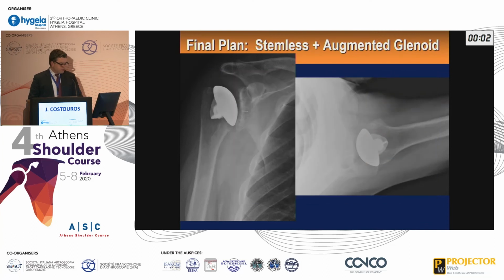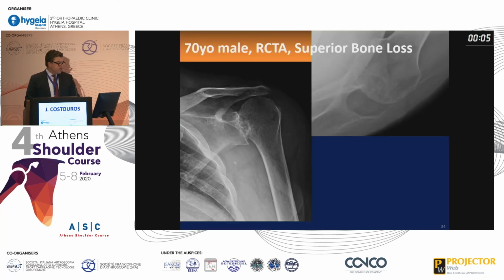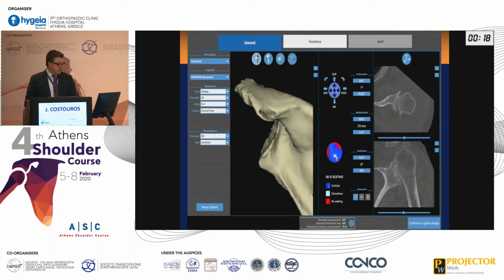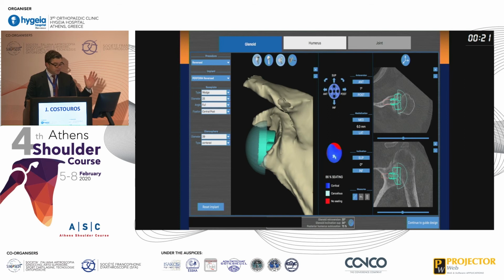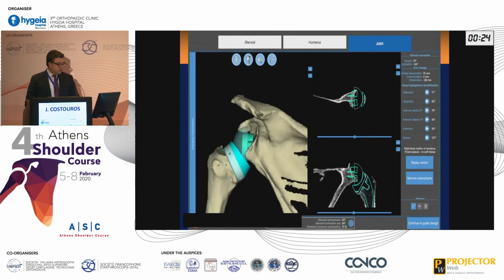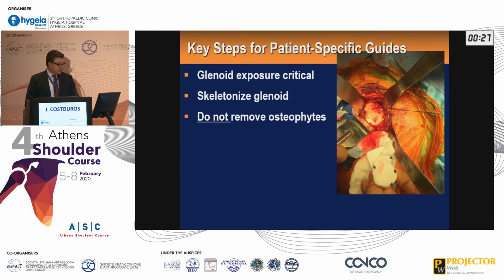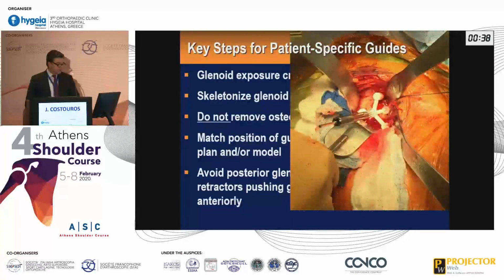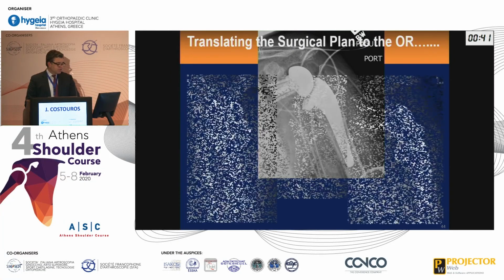So in the interest of time, we're going to skip forward a little bit and get to the end. Different patient here, 70-year-old female, superior bone loss, cuff tear arthropathy, and proximal migration. And we're going through the surgical plan once again. This patient had glenoid retroversion of 20 degrees with inclination of 34 degrees. And so what we elected to do here is utilize a metal augment superiorly to accommodate the bone loss, reverse prosthesis, and execution. I think the key steps for patient-specific guides is to expose the glenoid, to maintain osteophytes, and to avoid posterior retractors pushing you forward, as this can alter your pin placement and translate the surgical plan to the OR.